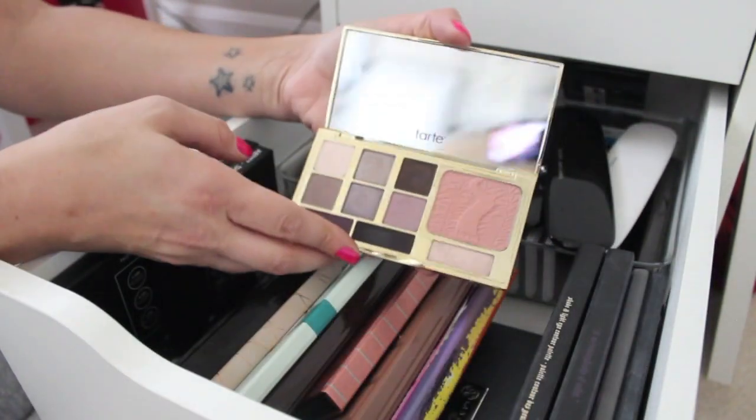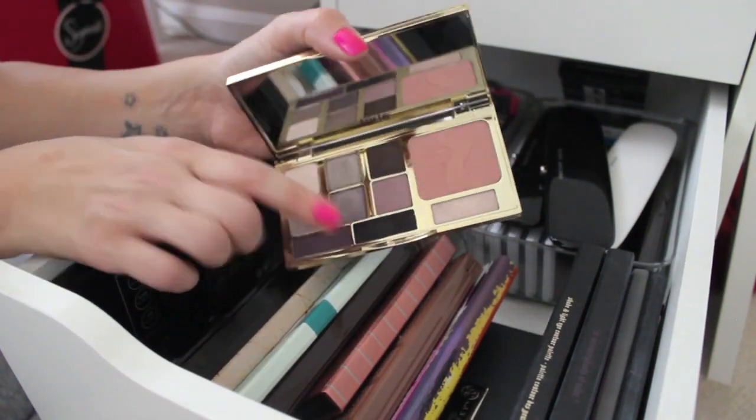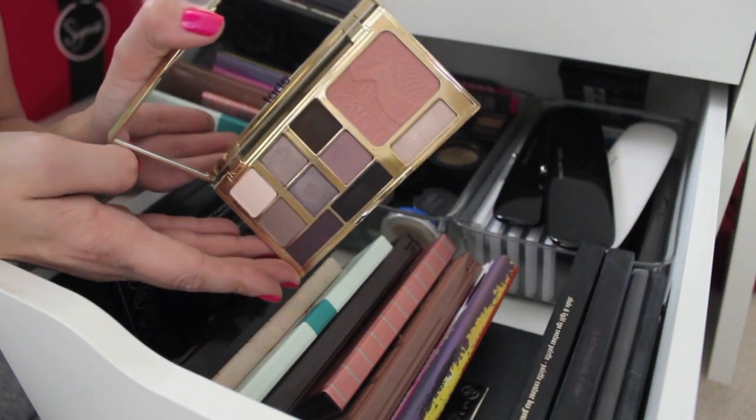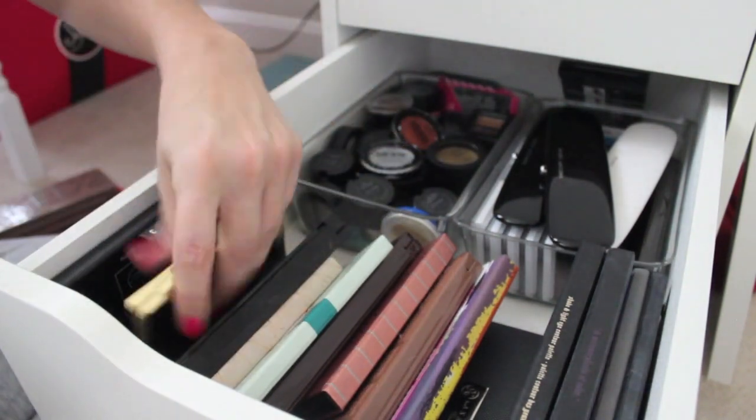And then I have this little Tarte Energy Noir palette. I love this blush. I love the blush way more than the shadows. I mean, the shadows are nice, but the blush is just like, come on, it's so good.